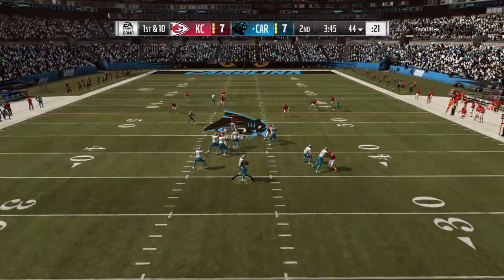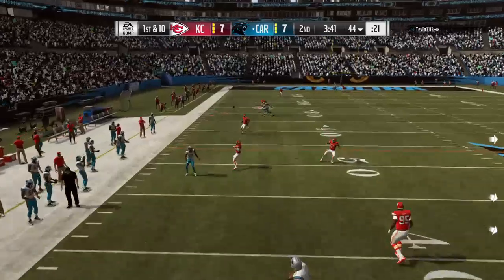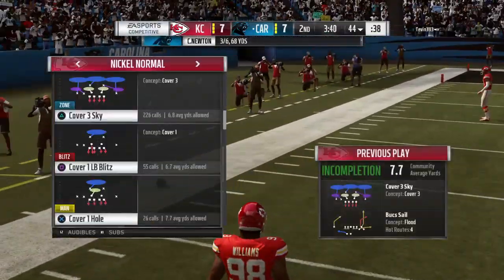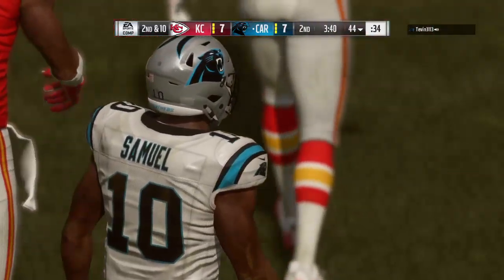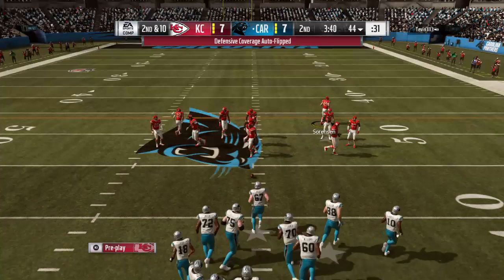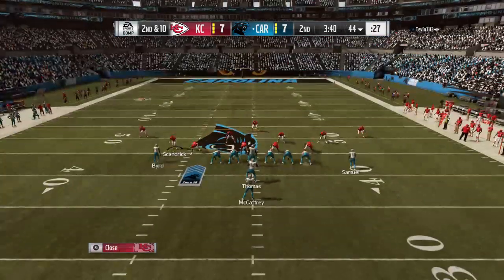Newton on first down. Buying time to his left. And it pops free. The collision there jarred the ball loose and brings up 2nd down. That would have been a great catch, but it's real difficult to hold on to it because it was contested all the way. Would have been a great play if he'd been able to haul that one in.